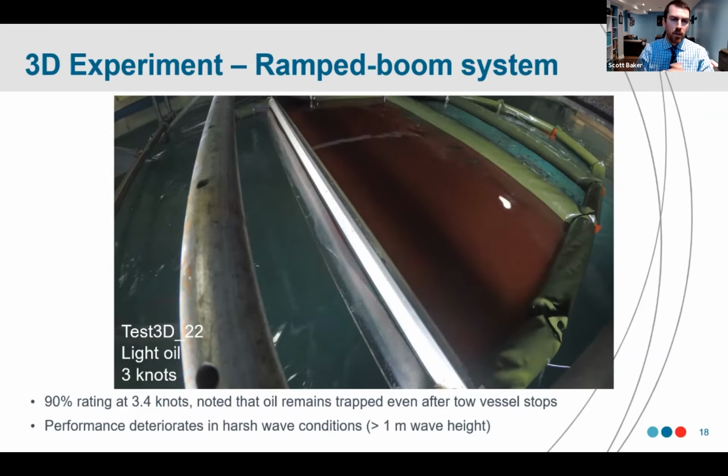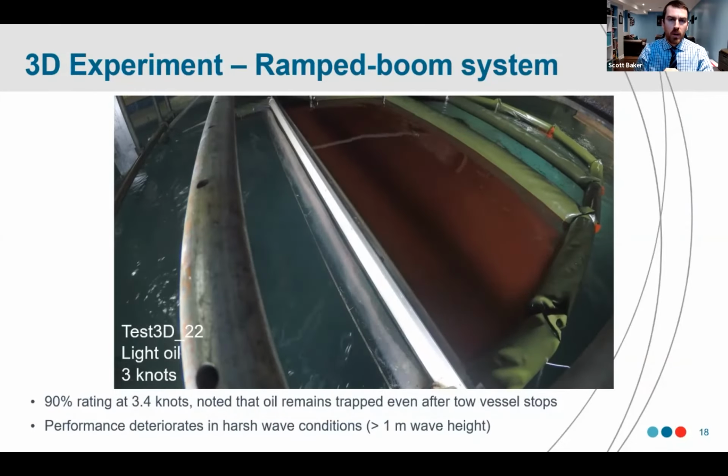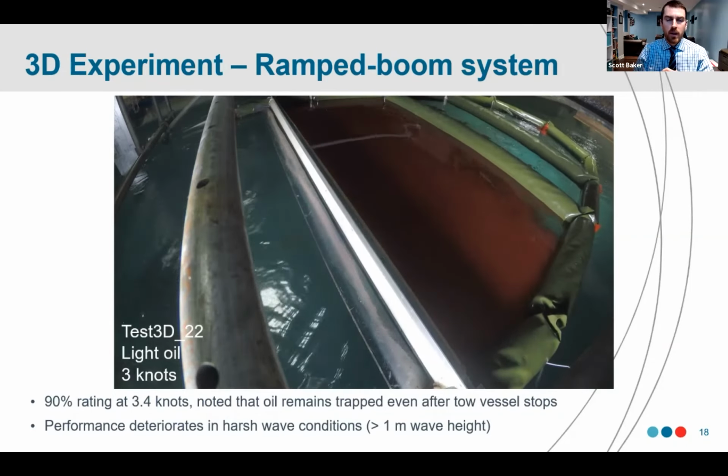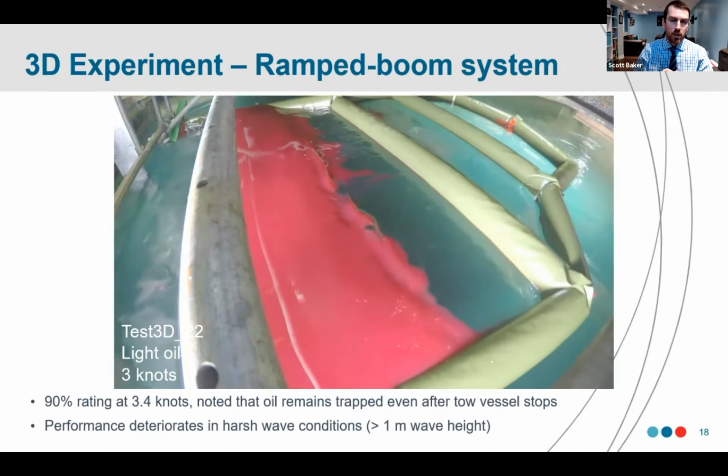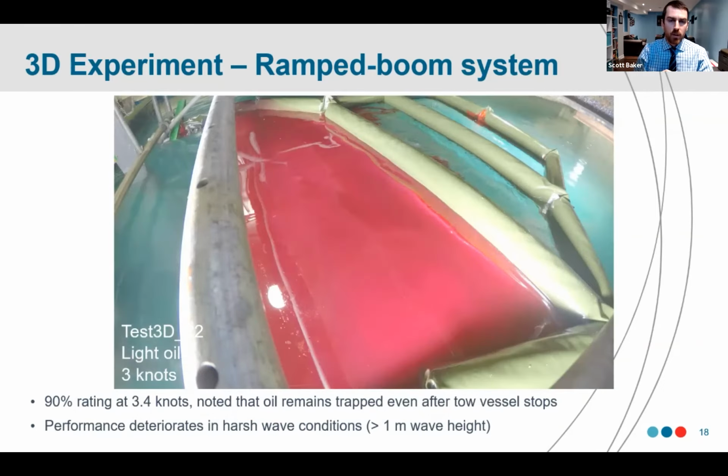One thing to note: when we get to the end of the video, we'll reach the end of the travel for where we can go in the basin, so there is a fairly abrupt stop when the gantry reaches the far end. Basically all the oil, even with this abrupt stop, is trapped within this compartment. That has a nice benefit out in the field: if the towing vessels need to stop for whatever reason or change direction, the oil is pretty well contained within this compartment.